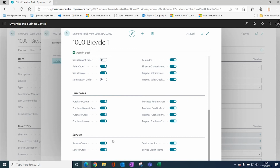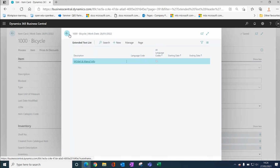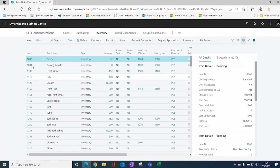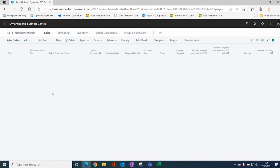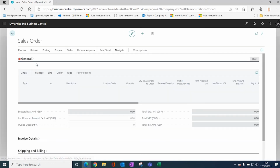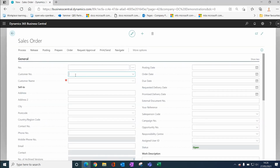So it might be that you've got unpacking or you've got handling requirements that you want to print on the documents. So I've created that as an automatic extended text so that when I go now and create a new sales order for my bicycle, so if I select new here and let's choose a customer, and we'll use the good old Canon Group.